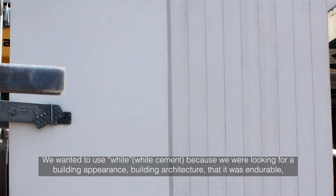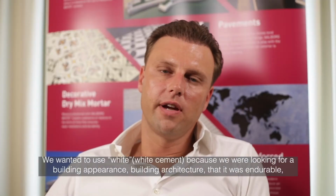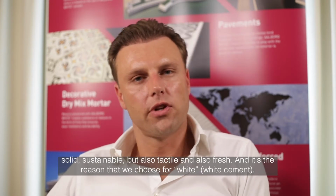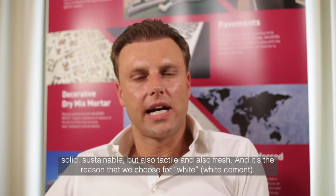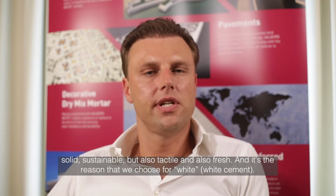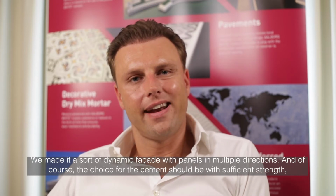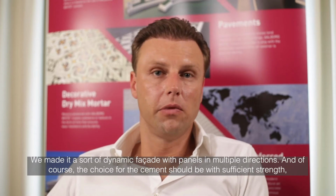We wanted to use white because we were looking for a building appearance, a building architecture that was durable, solid, sustainable, but also tactile and fresh. And that was the reason that we chose white. We made it a sort of dynamic facade with panels in multiple directions.